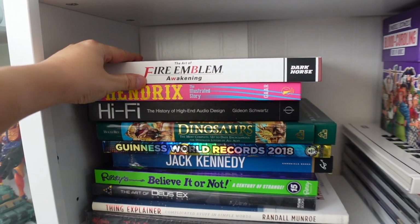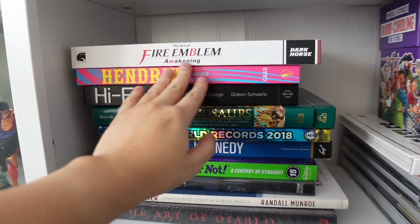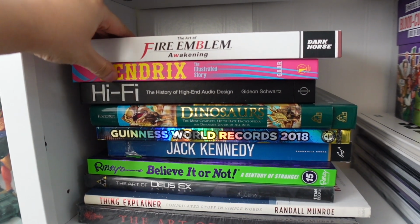So Fire Emblem Awakening, right? Got this separately. Hendrix. I have an art book of Hendrix because it also explains his life as well, but it explains it with illustrations and stuff like that. So I have that really cool book.